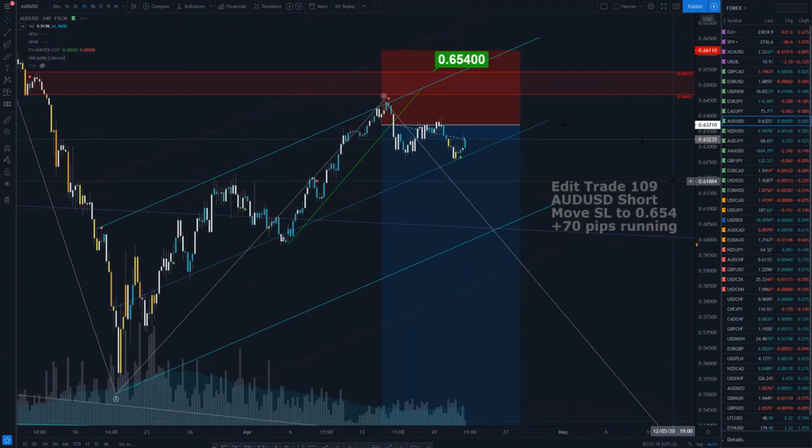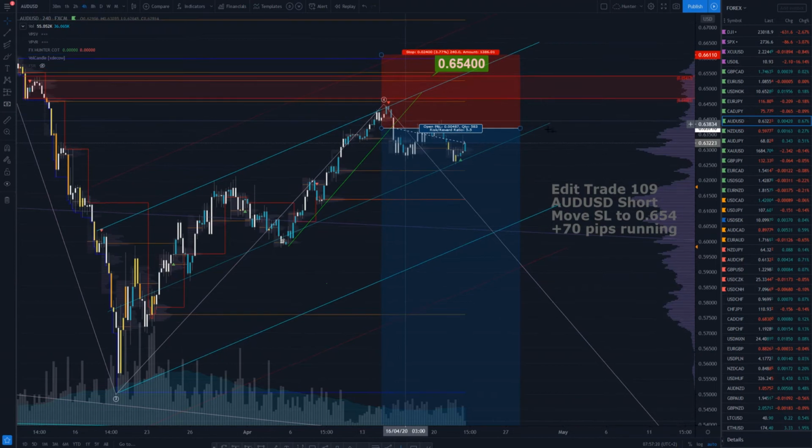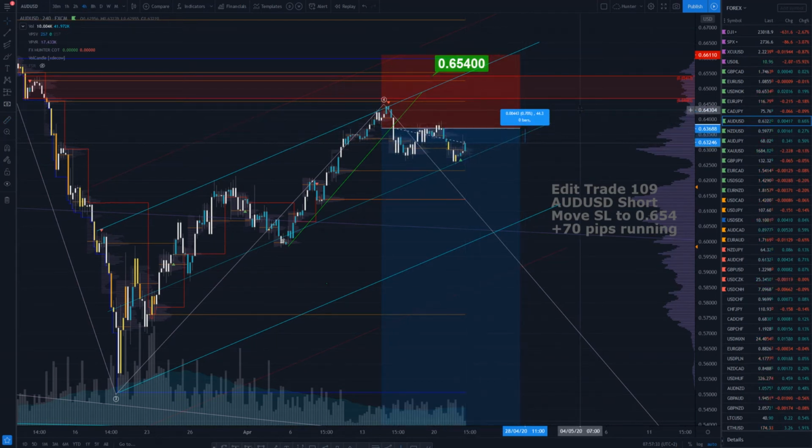Next one is Aussie. Aussie is still moving around our entry. It's running like 70 pips. Maybe it's now less because price moved a little bit higher since I did this. So it's right now okay, 40 pips. So it moved 30 pips from this morning. However, what I think is we will not see much move upside.